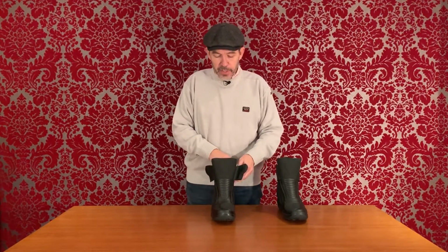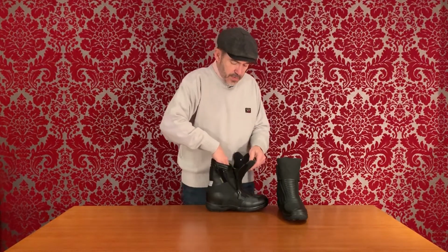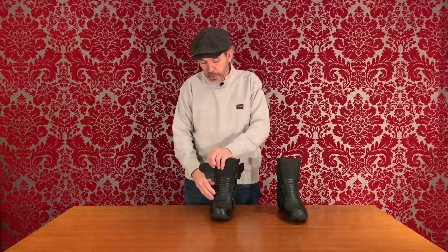Normally a Daytona is pretty easy to get in and out of, but because you've got to get your foot under the boot, through here, under the bridge, with the heel lift, I think these boots sometimes fit a little bit more tightly than some of the others. So if you're a 44, I think you're going to have to be a 44 in this boot.